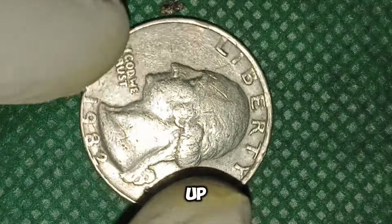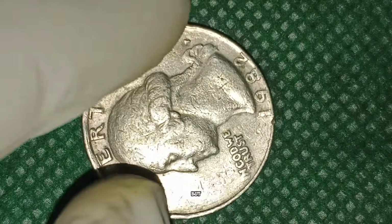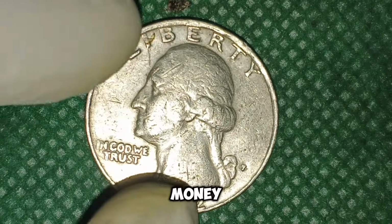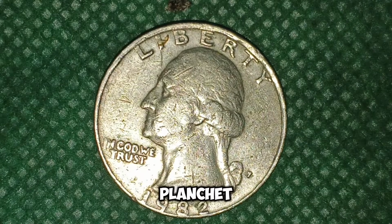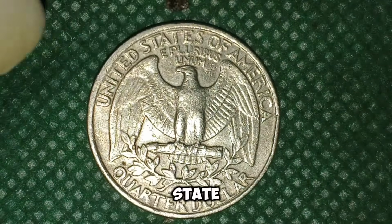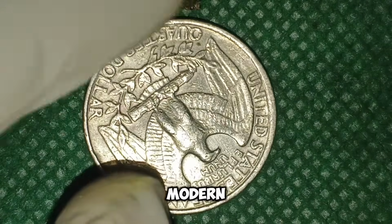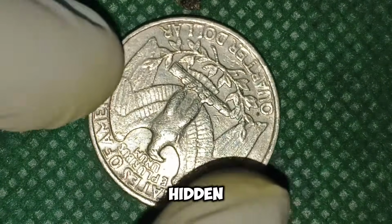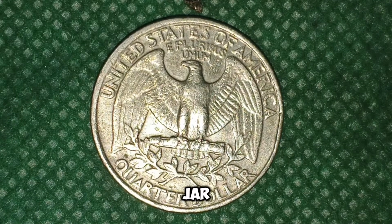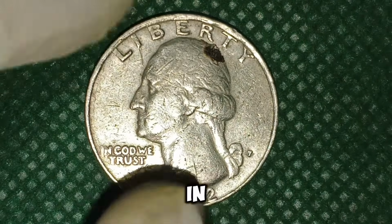So to sum it all up, the 1982p Washington quarter might look ordinary, but certain rare versions have proven to be worth astonishing amounts of money. From the ultra-rare silver planchet error that sold for $1.6 million to pristine mint state examples that bring in thousands, this coin reminds us that even modern coins can hold incredible hidden value. The next time you go through your spare change or an old coin jar, take a closer look. You never know what treasure might be waiting right in your hands.